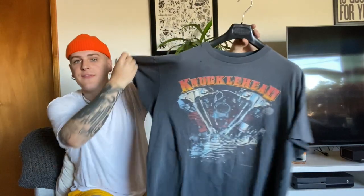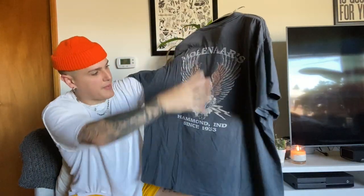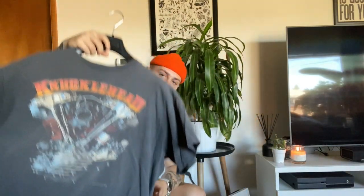This is a Harley Davidson knucklehead t-shirt, which fits me a little big, but the fade on it is insane. And then on the back, it has the basic Harley logo with the city that usually the dealership is at. So you can tell the fade. Look at, you can see the black stitch, but everything else is kind of faded out. The front's insane too. I love this one. It is a little big though.